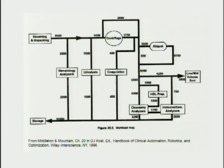Here's an example of a workflow map in which the receiving department in this particular laboratory is receiving 8,500 specimens. Of those, a certain number go directly into hemodynamic testing, that's 2,500, and then another 1,600 are going to urine analysis, and then that leaves 4,400 over at this point, and some of them go through centrifugation and some go around and are not centrifuged, and you can see after centrifugation another 400 are going to coag.